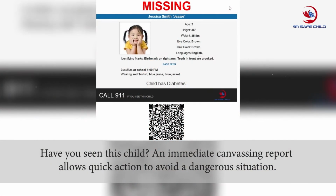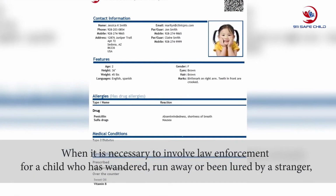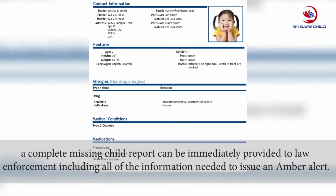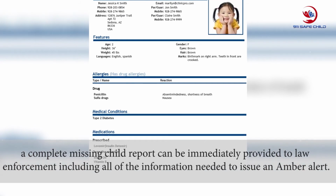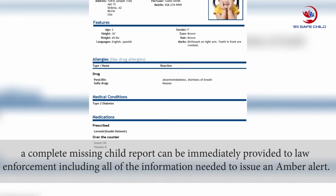Have you seen this child? An immediate canvassing report allows quick action to avoid a dangerous situation. When it's necessary to involve law enforcement for a child who has wandered, run away, or been lured by a stranger, a complete missing child report can be immediately provided to law enforcement, including all of the information needed to issue an Amber Alert.